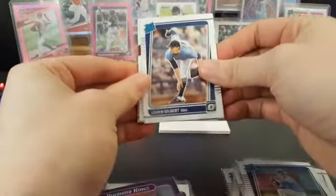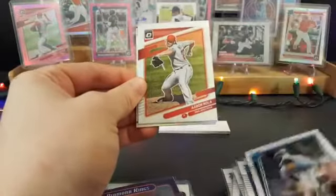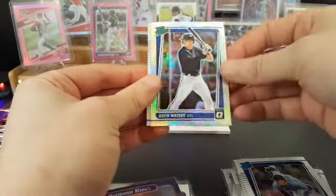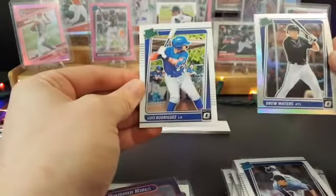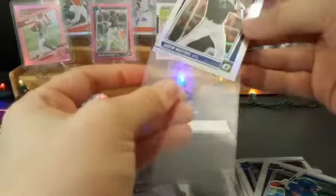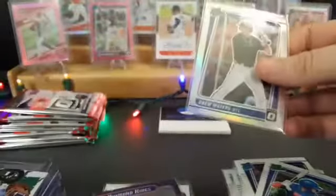Pack number two. Leading us off, rated rookie Logan Gilbert for the Seattle Mariners, Aaron Nola, Philadelphia Phillies. Silver rated prospect Drew Waters for the Braves and rated prospect Luis Rodriguez for the Dodgers. That's a couple of those names from our Bowman breaks for sure.